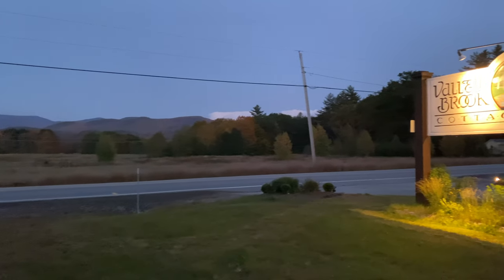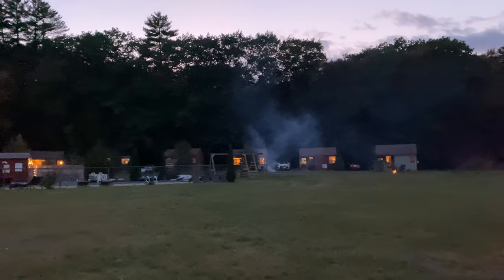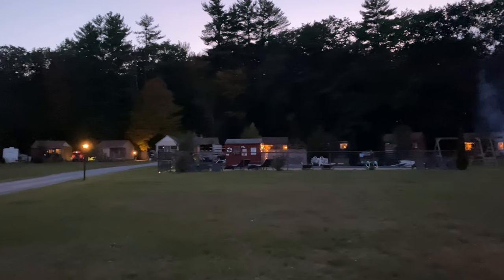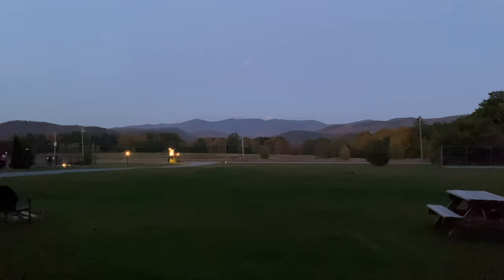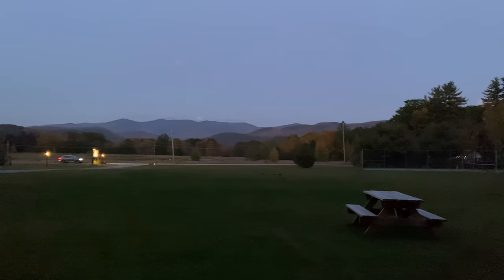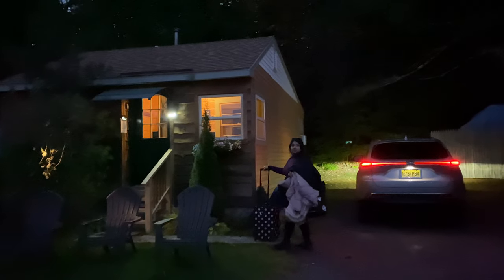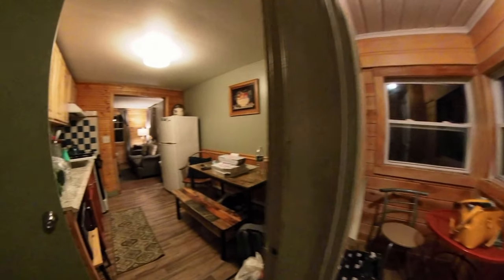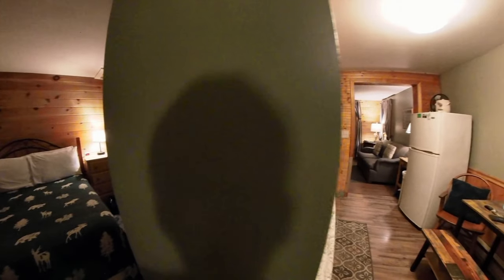After the beautiful day at Cannon Mountain, we are here for the night at Valley Brook Cottages in Thornton, New Hampshire. It's a group of small cottages which we thought would be small. We booked it through booking.com, and the property is managed by Vacasa, and we were really surprised by it. The cottages are around 400 square feet, but they don't look small at all due to the layout.